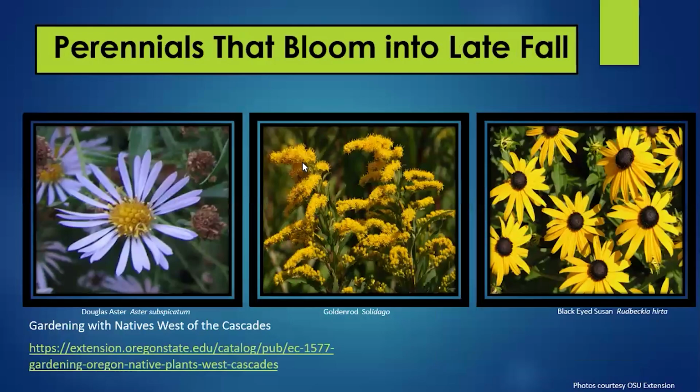And here are some perennials that bloom into the late fall. All Oregon natives, these bloom profusely. In fact, I didn't think they were ever going to quit blooming in my yard. This article that I've attached here will give you more information on bloom times for different shrubs, trees, and perennials, so that as you think about your pollinator garden, you think, what do I want blooming in the spring? What do I need for midsummer? What about fall? You will want to include all those so you have continuous blooms well throughout the season.